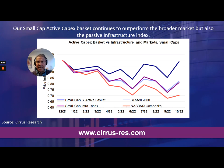And what you're looking at here is just one of the exhibits, the small cap version. Several curves here, but basically you're looking at NASDAQ just in the last 12 months. We're looking at the small cap market. And in addition to that, we're looking at the Cirrus infrastructure indices. And then out of the infrastructure index, we've used our active blend to select the best expected return ideas for a concentrated 30 or so stock basket. So that's what this represents here, effectively a back test of the last 12 months or so to show that putting this thing to work does seem to be already playing out.